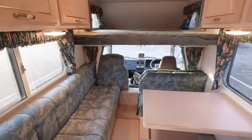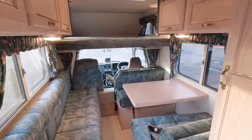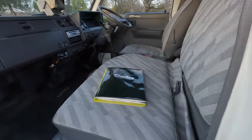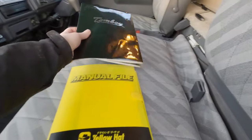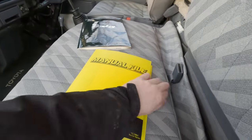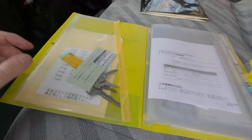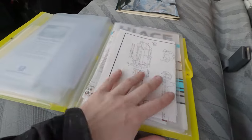Pretty sweet. All right, so let's hop out and we'll get into some other aspects of this video. One really neat thing about this camper, guys, is the original owner kept all the original documentation. So in this file, we've got records of service, an extra set of keys, and every little owner's manual from the radio to the toilet to the awning.